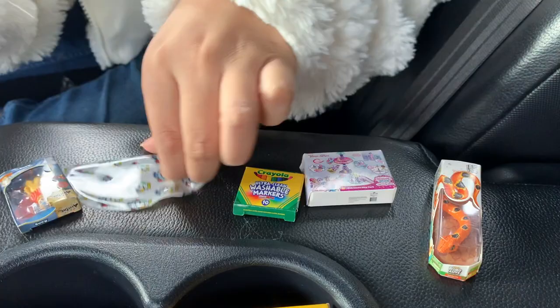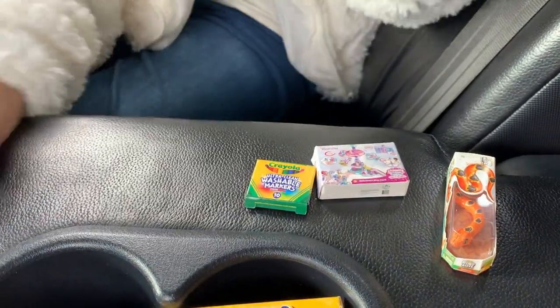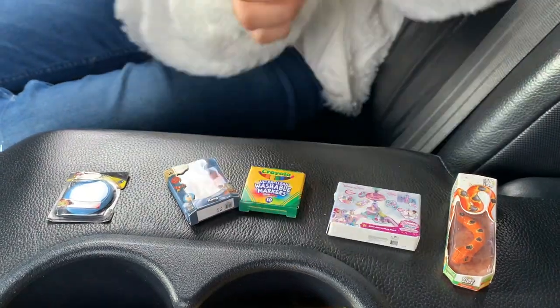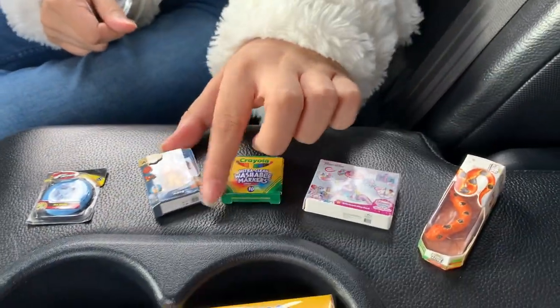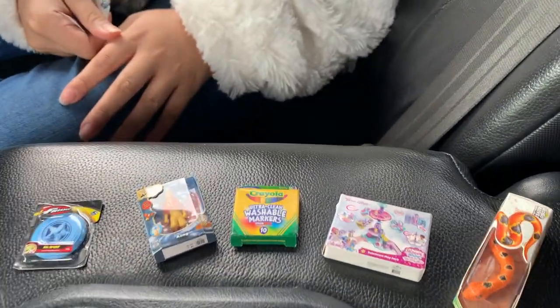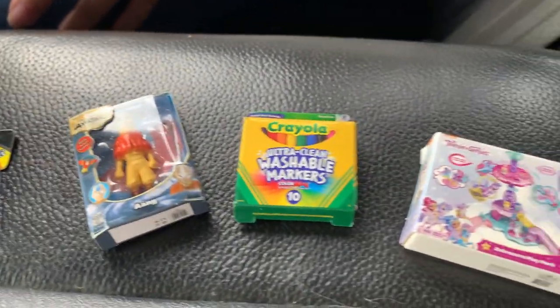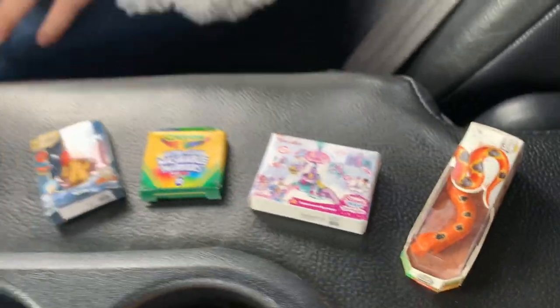Anyways, let me show you what I got. So as you can see, they're all done. So here is all of them. Oh my! Okay, so here is all the things I got. And they're very similar to the things my sister got.